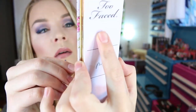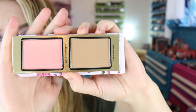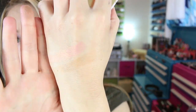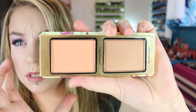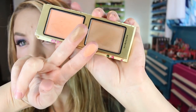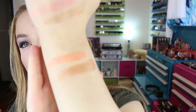And then these last two are blush bronzer duos right here. It says La Belle Carousel on there. And then you've got, what do you have? Who's Your Poppy and Chocolate Soleil in this one? There we go. And then the last one is another blush bronzer duo here. And these ones are, what are they called? Luminous Peach and Sun Bunny Dark. So this must be the dark strip of the Sun Bunny bronzer, which is kind of interesting. I've never seen that before. Right there. Ooh! Those are pretty. That peach is really pretty.